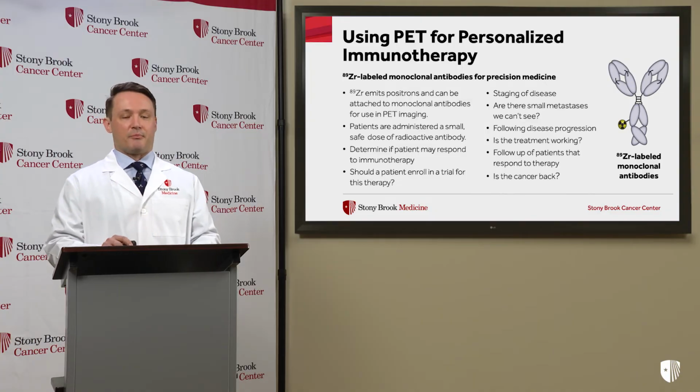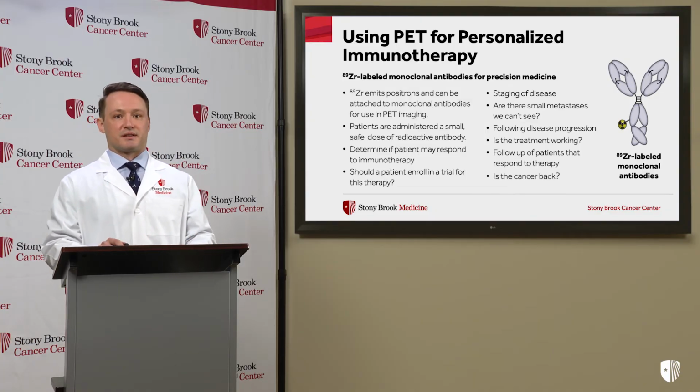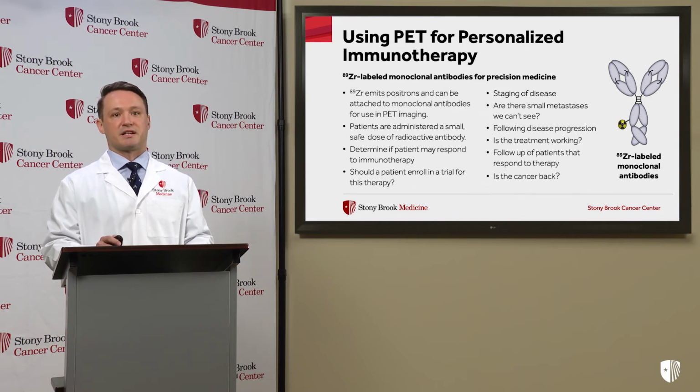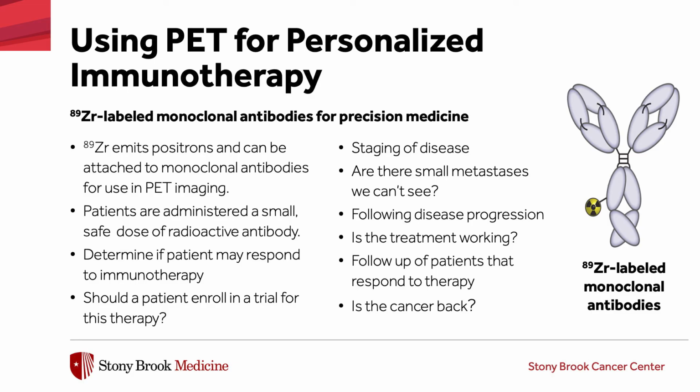And so how my lab is assisting this process is developing monoclonal antibodies that are labeled with PET isotopes for personalized immunotherapy. I won't go too much into the technical details, but basically what we're doing is we're taking a radioisotope called zirconium-89, and we're doing some chemistry on these antibodies that are generally approved immunotherapies, and we're attaching this to them so that we can use them for PET. This isotope, 89 zirconium, emits positrons that can be used then for PET imaging.